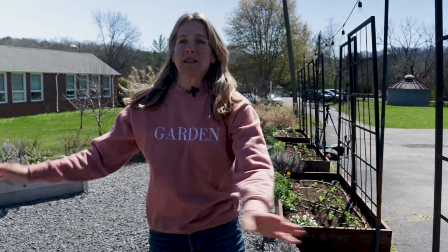All six of these beds are growing those exact same things so that the restaurant, the event space, the caterers, they can get loads of harvest and produce from the gardens that we planted.